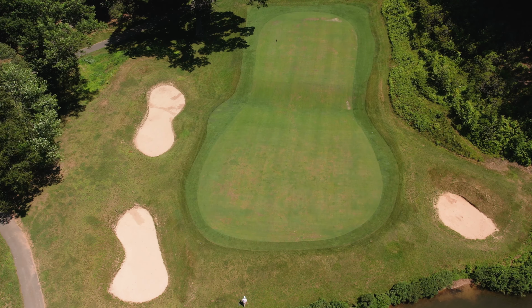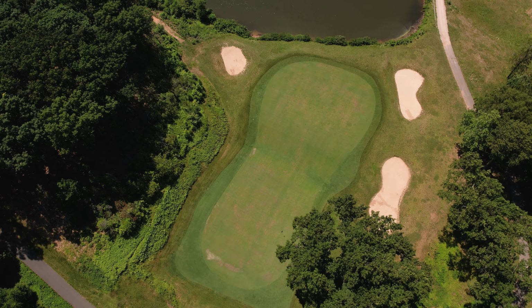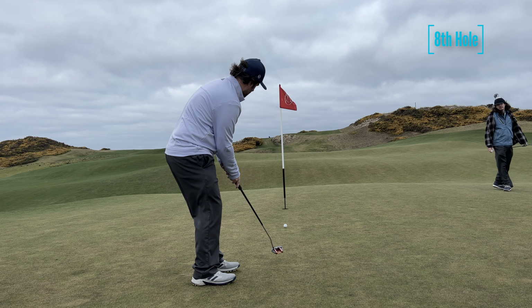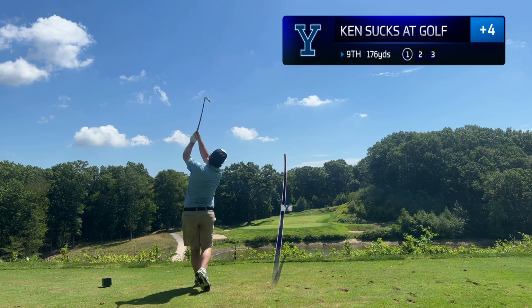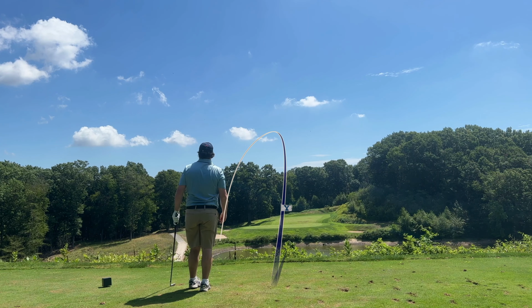9th hole, and this is the signature hole on the course. You can see from the aerials there is a huge swale in the middle of the green, the most recognizable swale in all of golf. In fact, Tom Doak paid homage to this hole on the 9th at, you guessed it, Old McDonald at Bandon Dunes. I would have loved to have put this on the green, but unfortunately, I hit the worst shot of the day on the 9th.